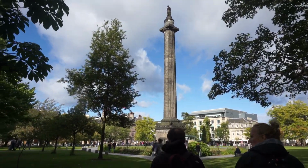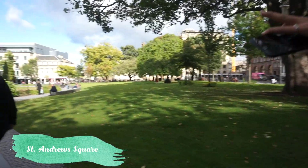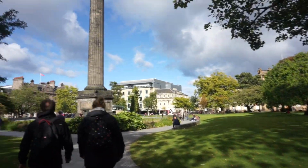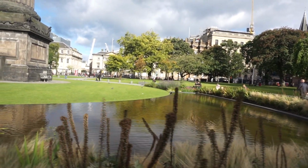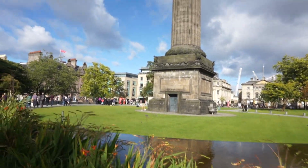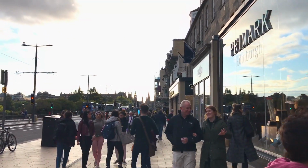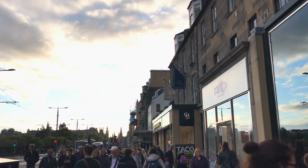Walking along St. Andrew's Square. Harvey Nichols, I can see it. Oh, yay! I could stay like this, forever following you. Just don't get too far.